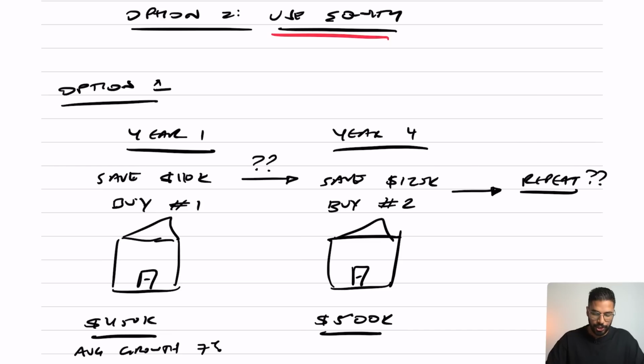But if you go out there and you use equity, we need to understand what is equity and how it works. So to showcase this, we'll look at example one and how you scale up, and then we're going to look at option two when you use equity. So option one here, in year one, what you're going to do is save $110,000. You'll buy the first property, and that's going to be at $450,000. Now, I've put in here the average growth of 7% because long-term historical trends suggest here in Australia, real estate prices go up by 7%.